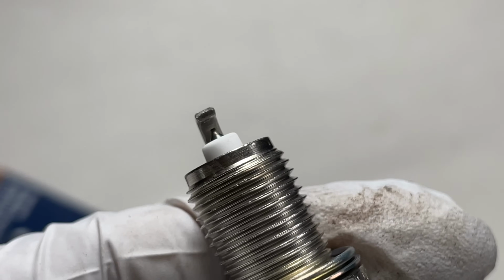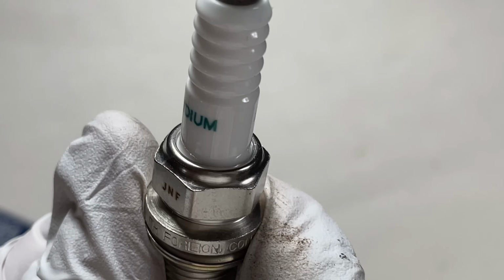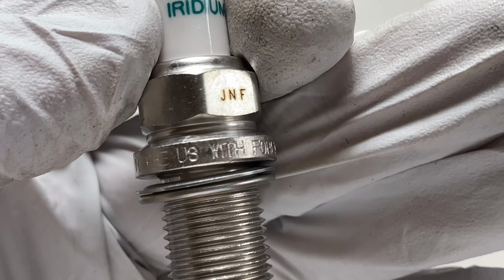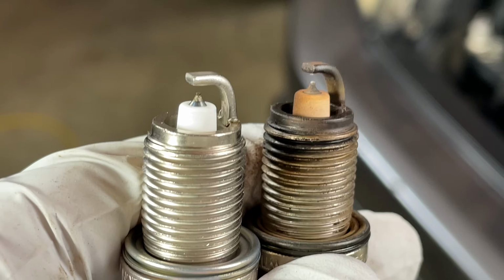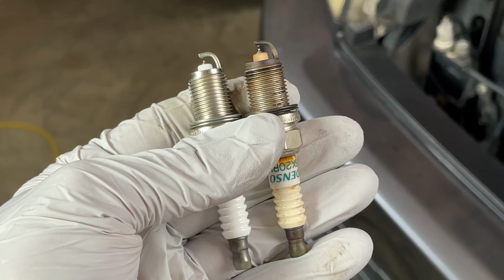Now there's what the end of that plug looks like. This is an iridium plug, of course. Definitely looks really good. Assembled in the US with foreign content. Well, it definitely looks like a good plug. So we'll go ahead and install these new ones in place of all 8 of the old ones.